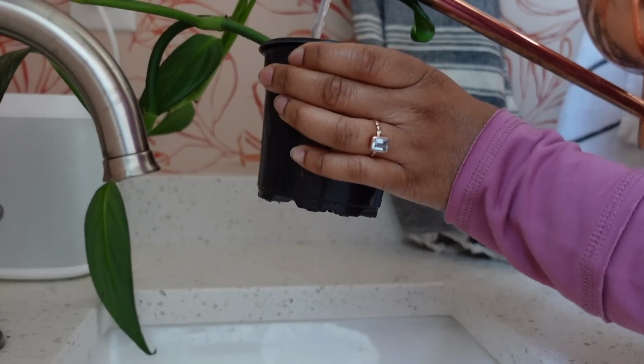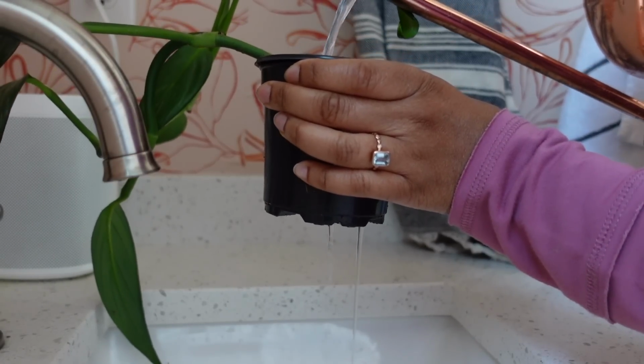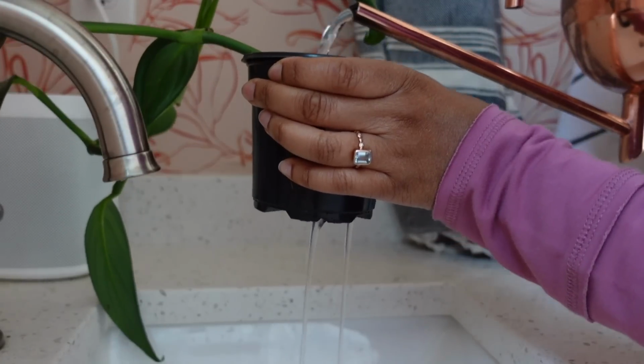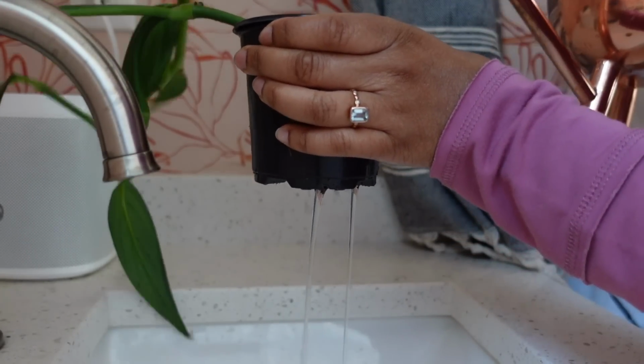Hopefully your pot has a hole in it. We water thoroughly for a few reasons. First, to flush out any of the weird stuff in the soil that gets in there sometimes. Sometimes stuff builds up and you want to flush it out. And if you don't water thoroughly, the roots won't grow all the way down to the bottom of the pot.